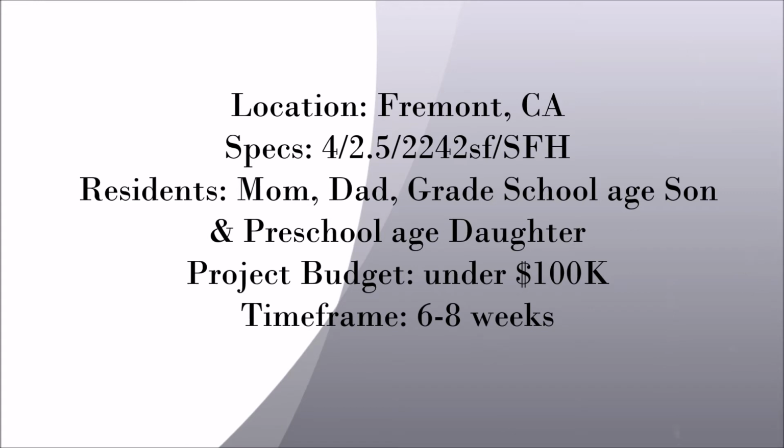It was a 4-bedroom, 2.5 bath, 2,200 square foot house. The residents include a mom, dad, a grade school son, as well as a preschool daughter. The project budget was under $100,000 and we had a very tight time frame.